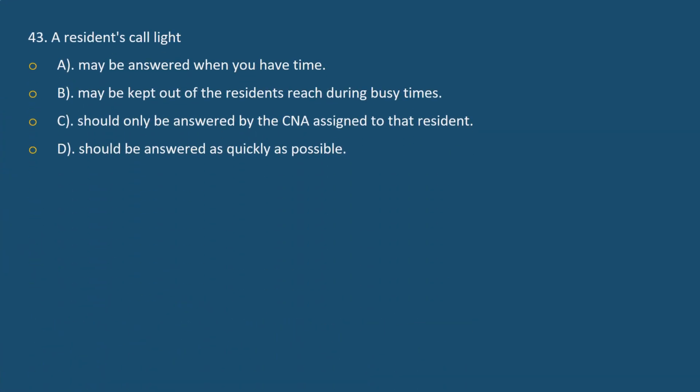Question 43. A resident's call line: A. May be answered when you have time. B. May be kept out of the resident's reach during busy times. C. Should only be answered by the CNA assigned to that resident. D. Should be answered as quickly as possible.